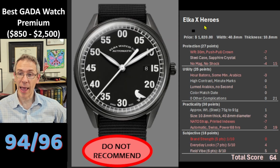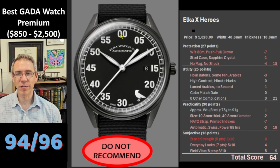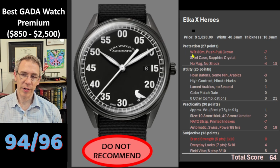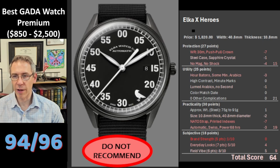94th is the Elka X Heroes. $1,820, 41 across and 11 thick. I love the little bird there. That is so cool. I love the double zeros at the top. It's sort of like a type B here with just the minutes marked, no hours. It's like a simplified type B Flieger. Color match date. It's looking really cool, but it's only 30 meters water resistance. Push-pull crown. It looks like it should just be a regular field watch, but it's not. It's wimpy as all get out.